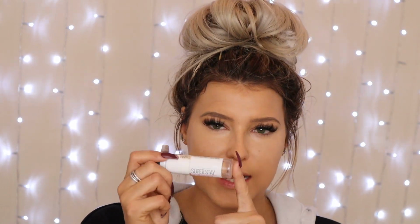Okay, so then I'm going to finish my base. So I'm going to take the Superstay by Maybelline. What is this? It's a foundation stick. So I just like to do this just to tidy up anything that I can tell is still not covered, but I like a very covered base. You know, I like my skin to have that Facetune sort of look.